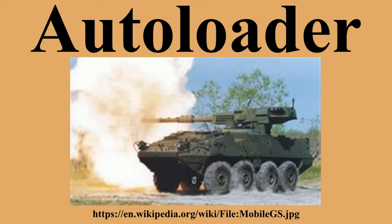An autoloader, as its name suggests, extracts a shell and propellant charge from the ammunition storage rack or compartment and loads it into a magazine, if the gun has one, or directly into the chamber of the gun if it does not. It can and often does replace a human loader.